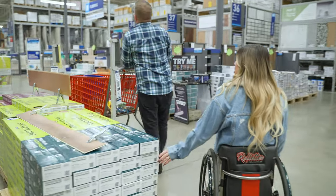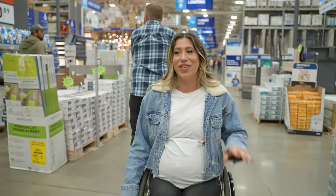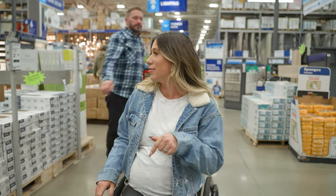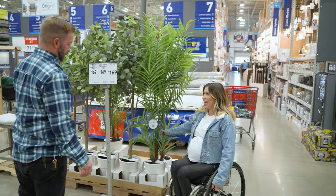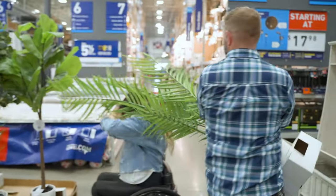Okay, so next let's look at lighting. They have a lot of lighting options, and I've looked at some online already, so hopefully they have them here in store. So let's see. Ooh, we could get some plants for her room. You wanted greenery. You want this one? Okay. Oh my God. Oh, sorry. Okay, I guess we're getting the plant.